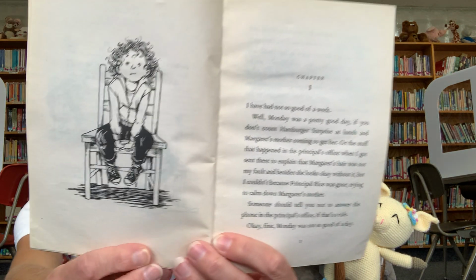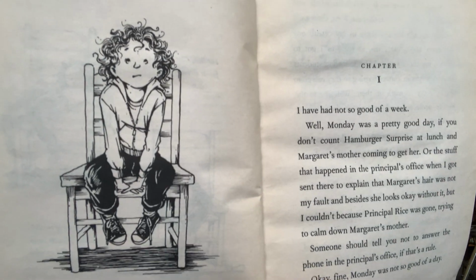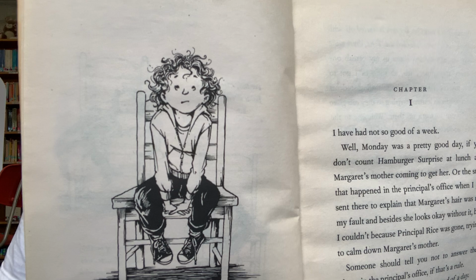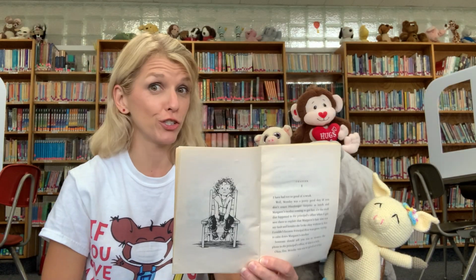Now there are some pictures in the story, so when there's a picture, I will let you know by showing you the picture. Otherwise, you can just sit back, relax. I'm sitting on the carpet, actually, in the library, because this is just kind of like a cozy up, let's read together time. So before I start reading Clementine, I'm going to show you another up-close picture of Clementine. She's not looking very happy, is she?